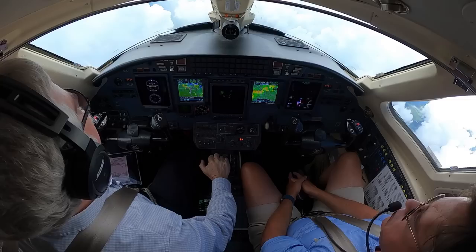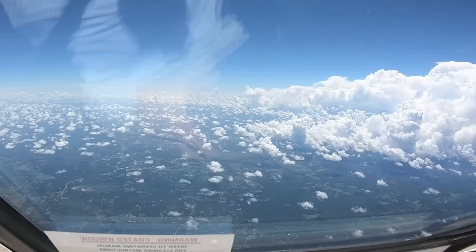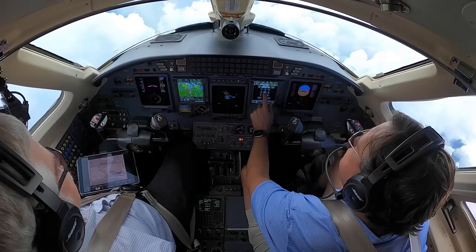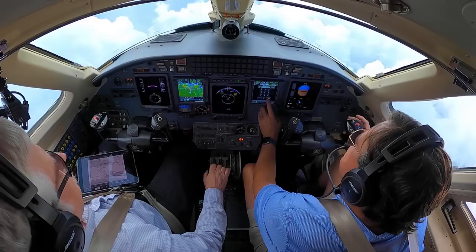3375 Southwest, he's keeping us up here. 9 Uniform, maintain 12000. Contact approach 125.1. 125.1 and down to 12, 9 Uniform. Okay, 125.1, I'm going to pick it up. Surprisingly pretty good through these gaps right here. Okay. Just making sure. Thanks for the approach. Okay.